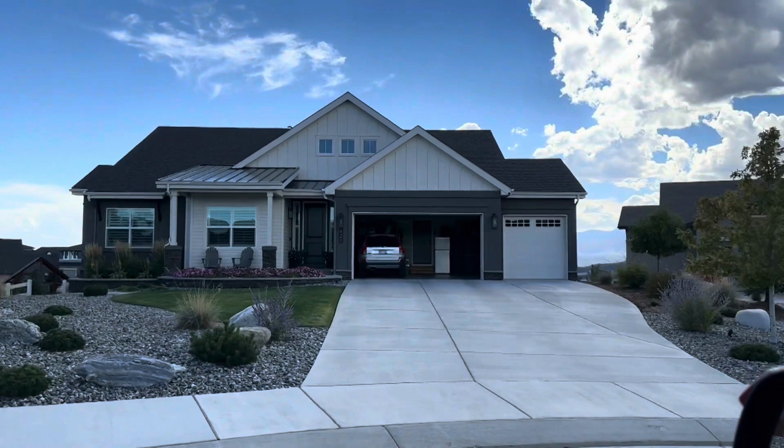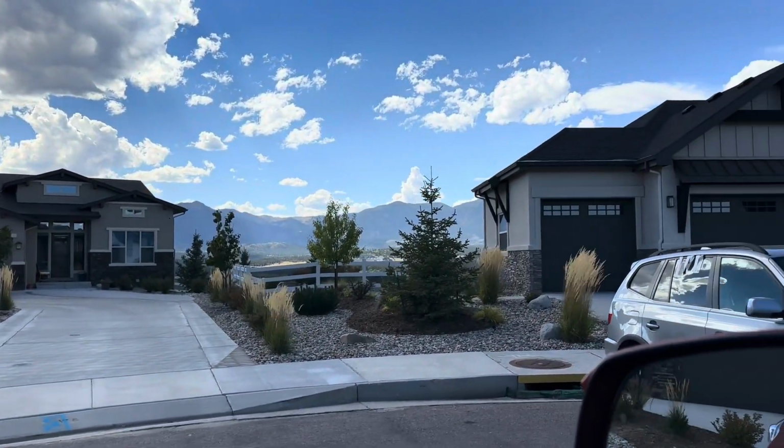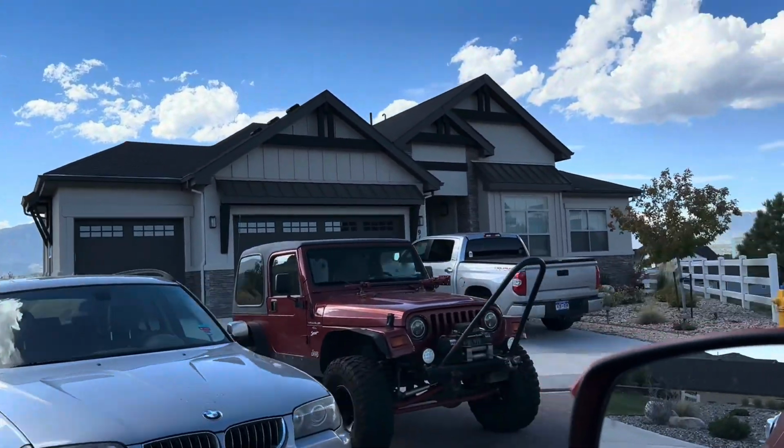Look at this one. These people right here scored some of the best views imaginable. They face the Air Force Academy.